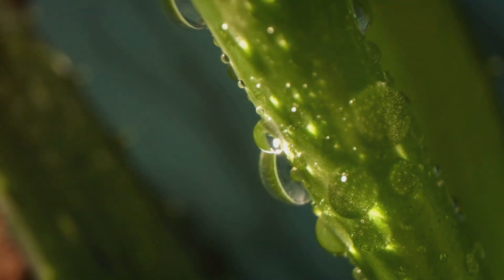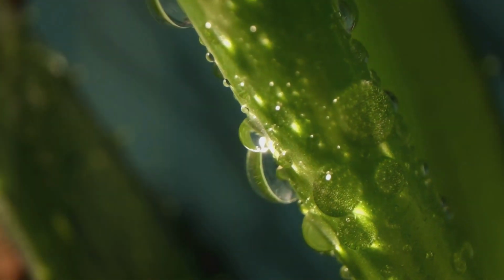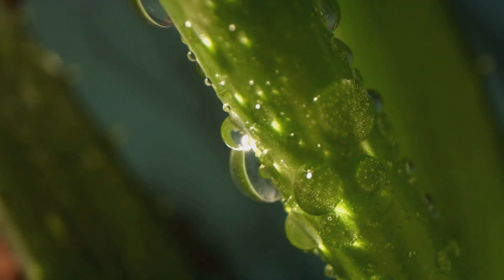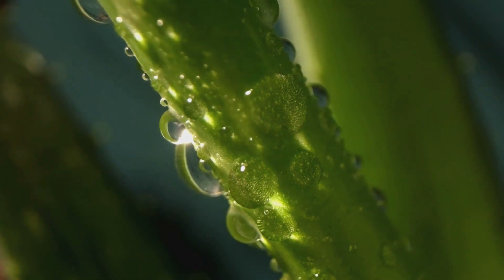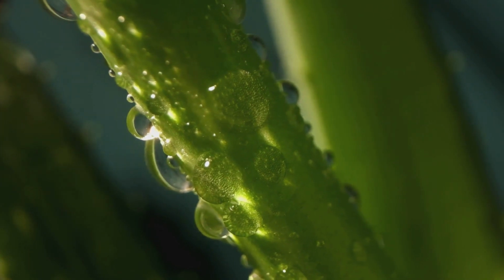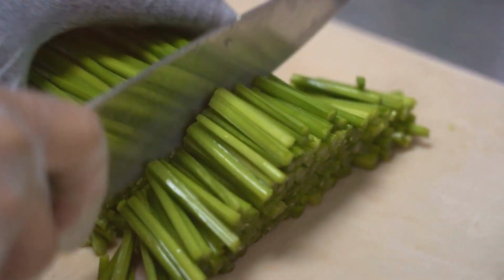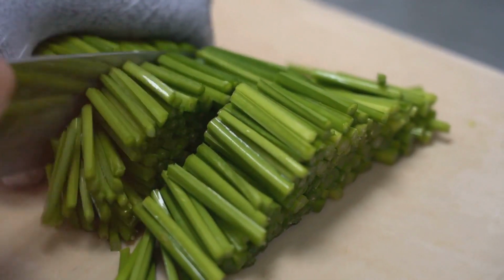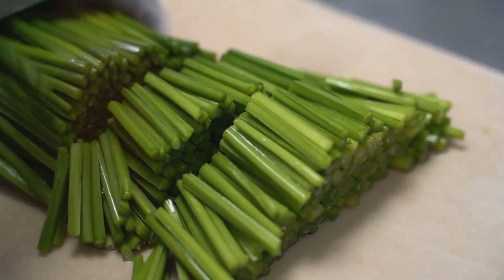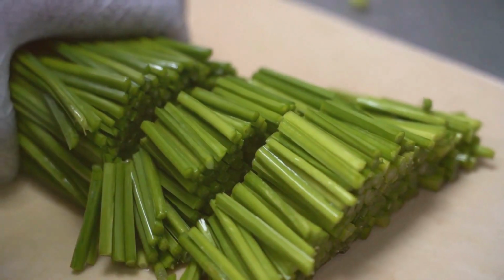Next, we have the vibrant chive. This humble plant, with its delicate purple flowers and slender green stems, adds a fresh pop of flavor to any dish. Its subtle onion-like flavor can enhance anything from salads to baked potatoes. And its benefits don't stop at the palate. Chives are rich in vitamins and minerals, contributing to your overall health in a delicious way.